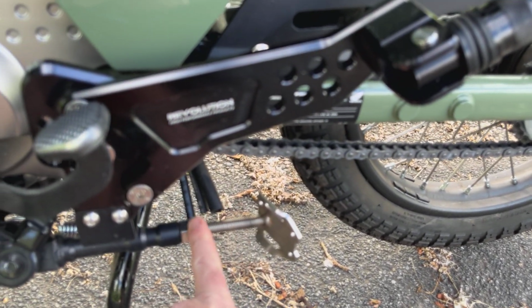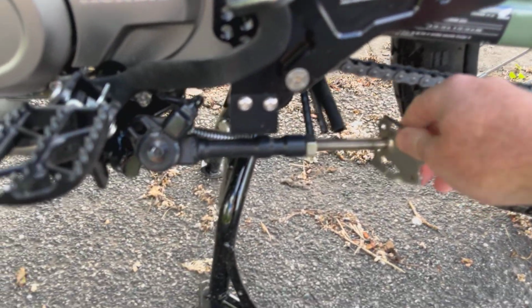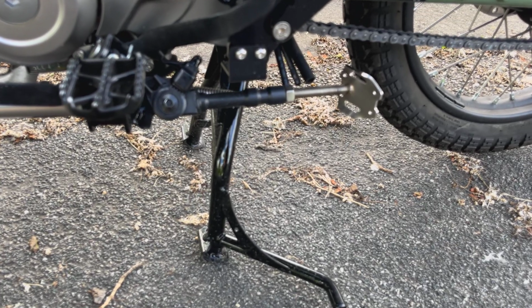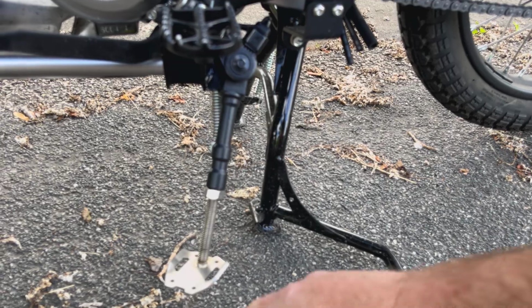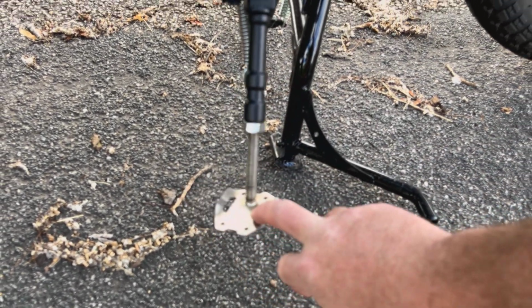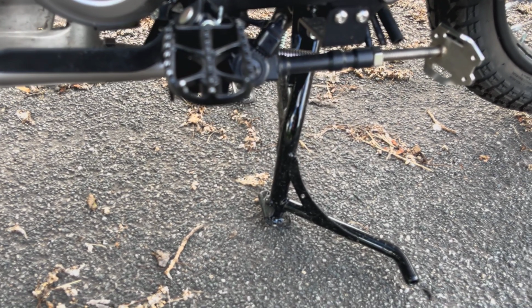This is also a bit of an upgrade. I actually don't use this kickstand much. I almost always use the center stand. I just find it super convenient and more stable. But if I do use this, it's a wider platform than you get standard. Again, most of these products came from Japan or from Thailand.